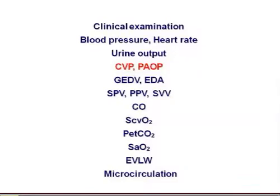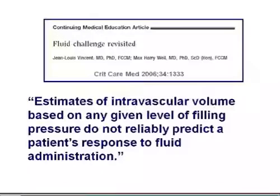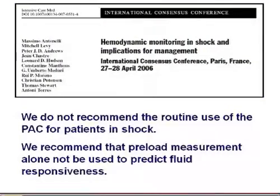So we go one step further and we go to filling pressures. Now, this is the result of a survey among German cardiac anesthesiologists, and as you can see, when asked what are your monitoring options for management of fluid therapy, nearly 90% said that they guide therapy by the CVP. But there are some people, including myself, who think that estimates of intravascular volume based on any given level of filling pressure do not reliably predict patient response to fluid therapy. And the consensus conference that was headed by Professor Antonelli said as well, we recommend that preload measurement alone not be used to predict fluid responsiveness.